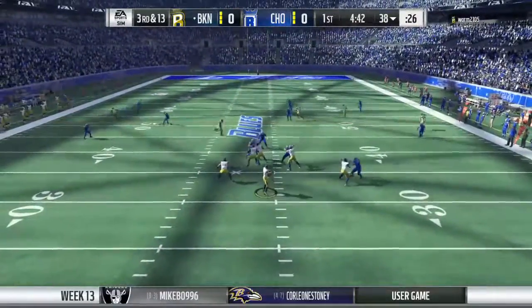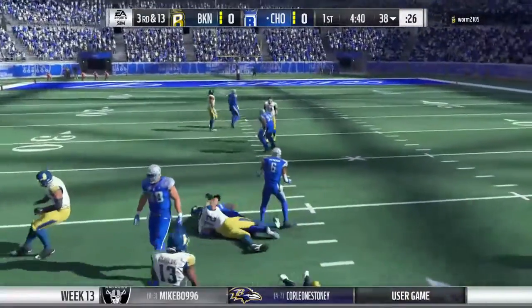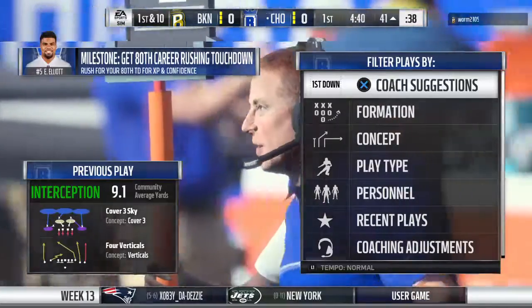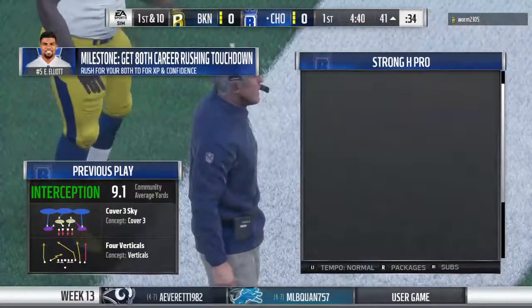On 3rd and long, it's Wentz. Into heavy traffic, and it's intercepted. Picked off around the 41. And they'll start with great field position at the 41-yard line.